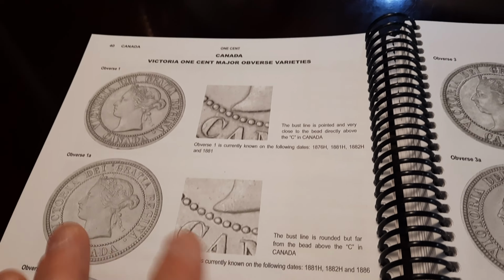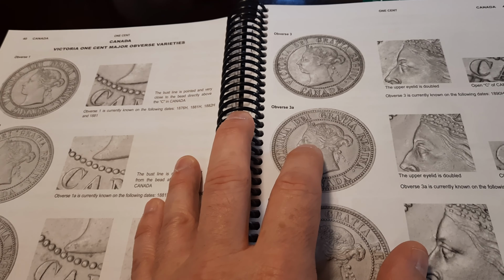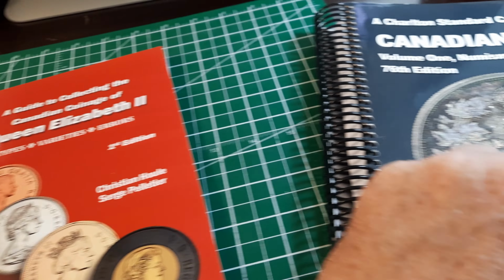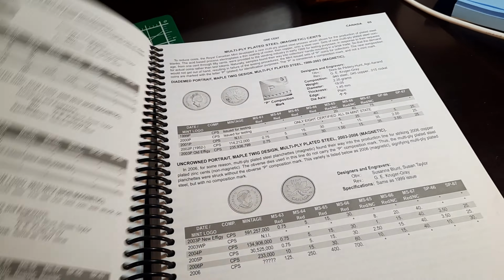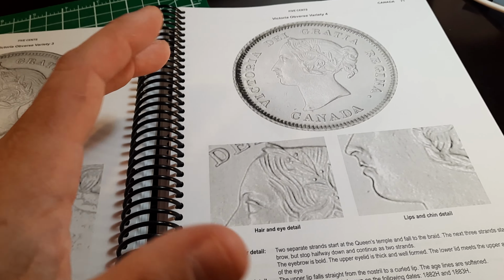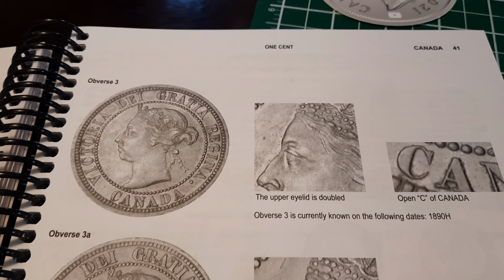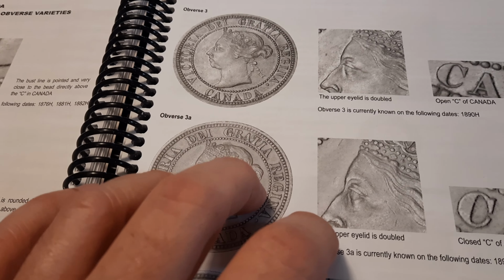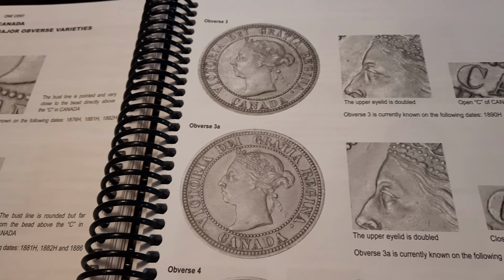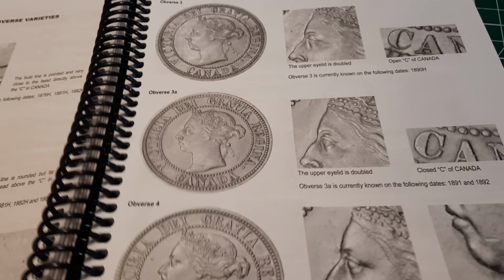Here is a page, 2 pages, that are showing some obverse varieties of the Victorian large cents. And in the 2023 and older versions, what you've seen is that, here's an example of the 5 cents. They took a full page for each obverse variety. I always kind of wondered why they needed to have the pictures so large, because you can get across all of that information with smaller pictures here. It still has the same information that details what the differences are. So you know if you've got obverse 2 versus obverse 3, for instance, but it is just a little bit smaller and makes the book a little bit more portable.